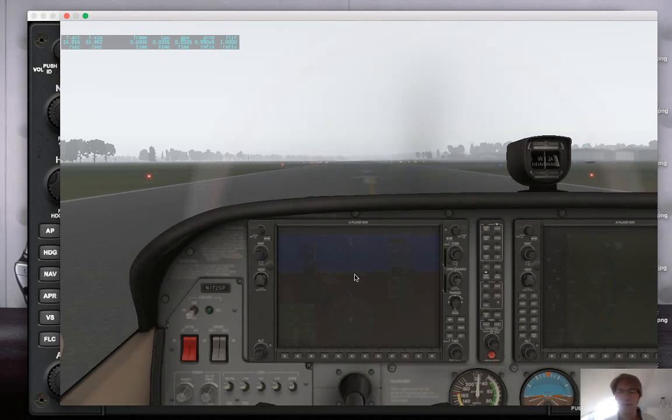You obviously cannot fly VFR to the minimum vectoring altitude and start your IFR flight from there. In fact, people do that. It is, of course, highly illegal to do that, but I see people doing that all the time.